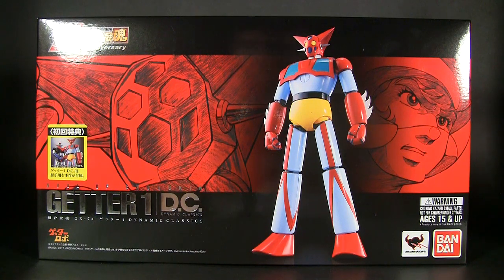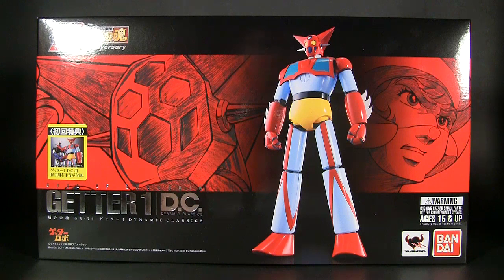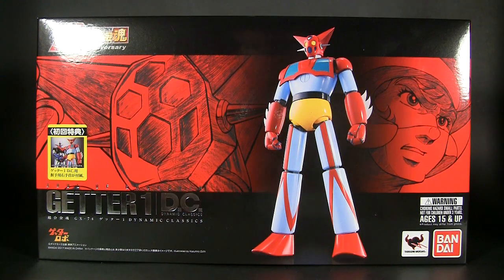Anyway, I'm back with another Chogokin review. Can you believe that? It's not a KO review. It's actual Chogokin, which, you know, is stuff that I like.